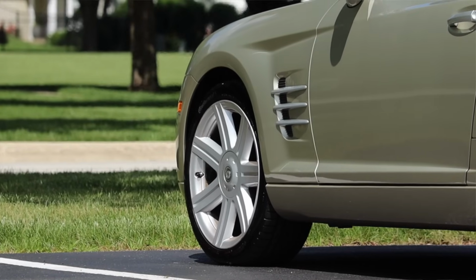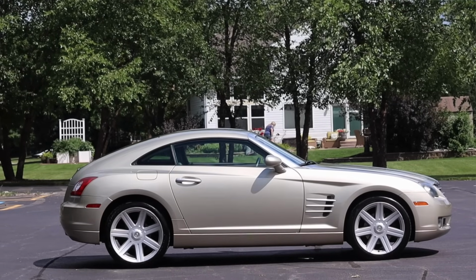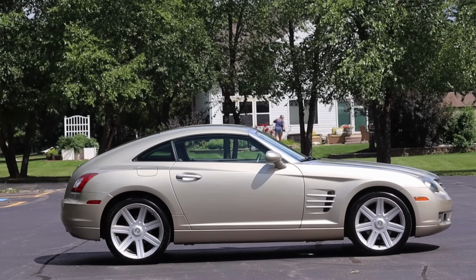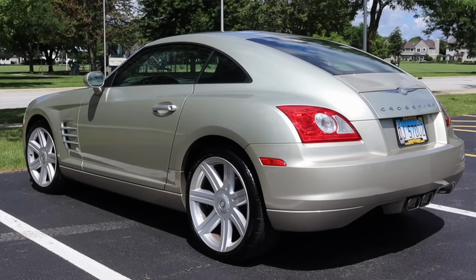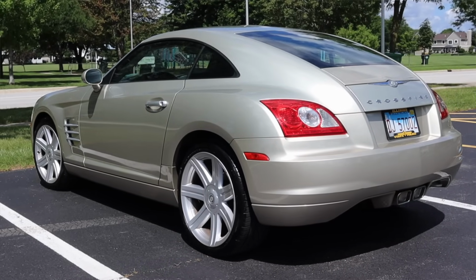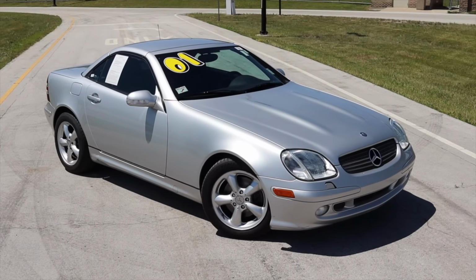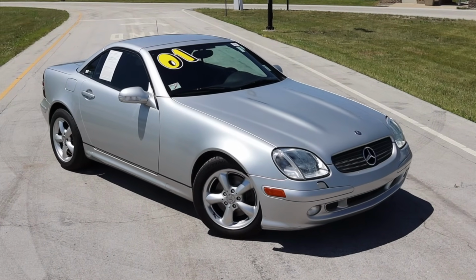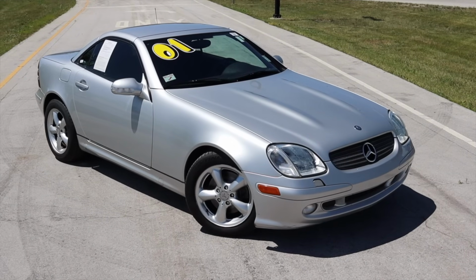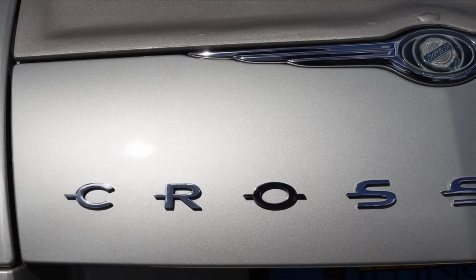So why is that? Why was this car given such a bad rap? Well, first of all, it's a Chrysler, which is an American brand, but this was built in Germany. This used almost entirely Mercedes parts. This was built off the SLK platform. Now, the SLK got a new generation by the time the Crossfire came out, so they didn't really exist at the same time for very long. But this car is this car. And so that leaves you in a weird spot.